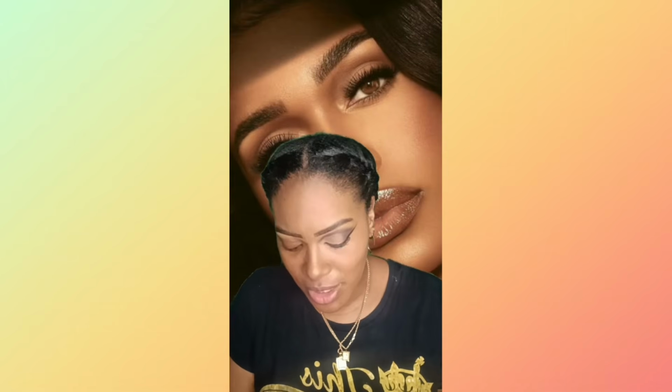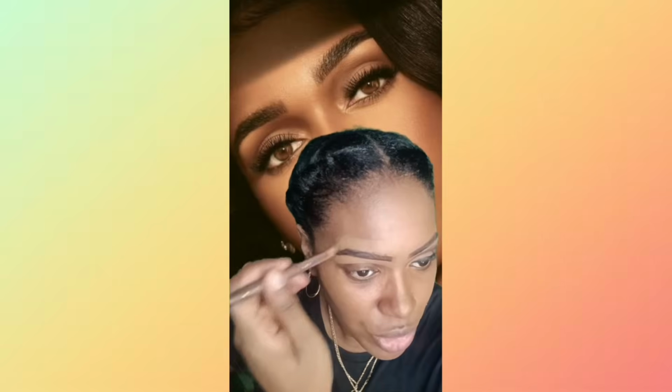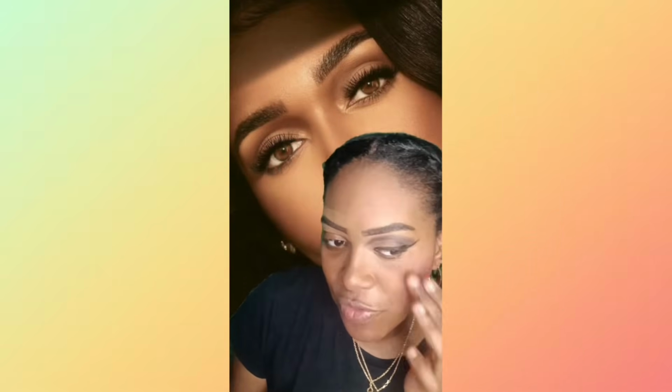One side of my hair, my left side, is completely gone. It's really short, and my right side is still long. I did take pictures. I was very devastated, and I'm so ashamed. Like, I feel hurt because it's not about having long hair.